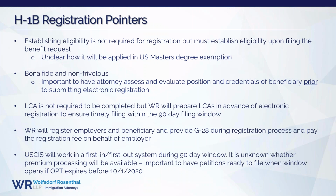We talked about the LCA. The LCA is not required to be completed before you submit a registration. But here at WR, we want to prepare the LCAs in advance of electronic registration. Why is that? Because we know that there's a 90-day window to file. We don't know when it will be, but we know many of our clients and many of the employees will want to be the first ones there who submit their petition, or it's submitted shortly thereafter once we know that the filing window has opened.